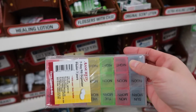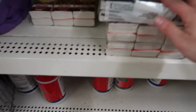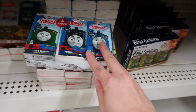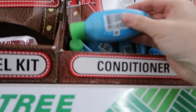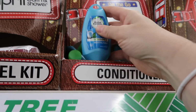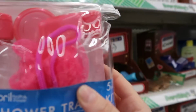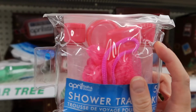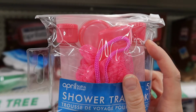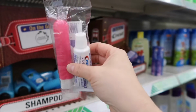Here's a pill box. We're actually going to get into way more pill boxes than that because I found a ton more. But here are just some Kleenex. And then they also have different hand sanitizer. Here is an Herbal Essences conditioner and shampoo. And here is a shower travel kit that I actually got because it had the loofah with it, which I just thought was amazing. And then it had all different kinds of container sizes, which I thought was just perfect for anything that you may need to use.